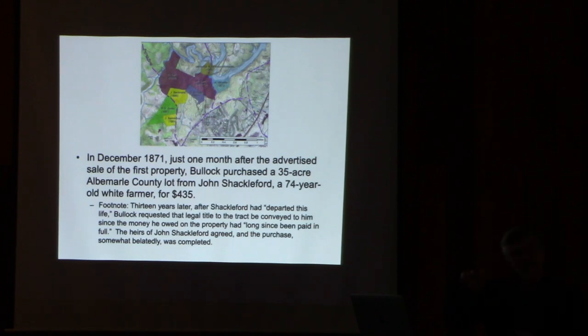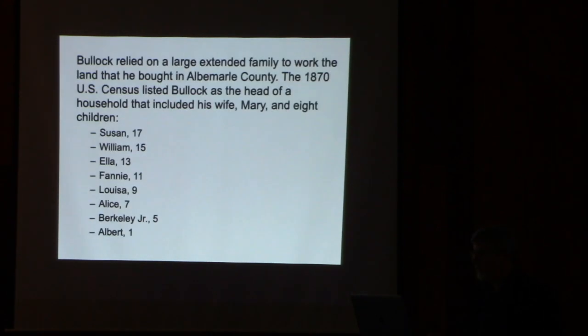It took about 13 years to consummate this sale. I have the footnote there. Bullock has to basically petition and say, Shackelford has departed this life. This is property I've long since paid in full, and the family agreed to that. So eventually you do have some documentation that he did fully purchase this land, did not lose this land. And so at this point it's 35 acres. We're gonna see it get bigger, but let's keep that in mind for now.